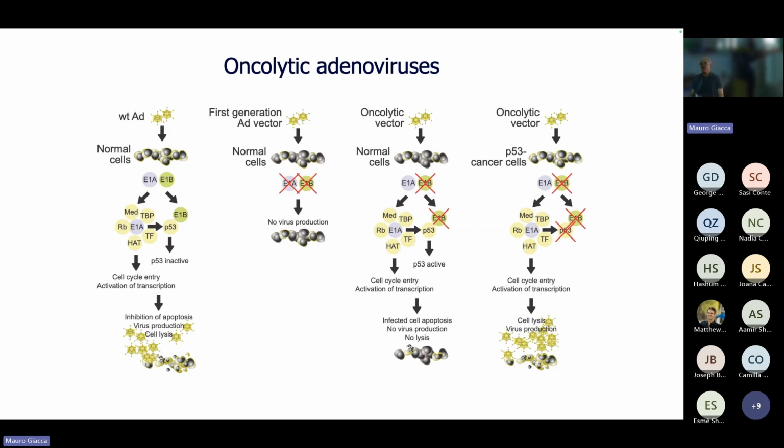But if you produce a virus that has only E1A, so it replicates very well, but doesn't have E1B, this virus activates p53, so it doesn't replicate. However, more than 50% of cancers have p53 deleted. So basically, if you give this virus to both normal cells and cancer cells, in normal cells the virus doesn't replicate, and cancer cells don't have p53, so the virus replicates and kills the cells.